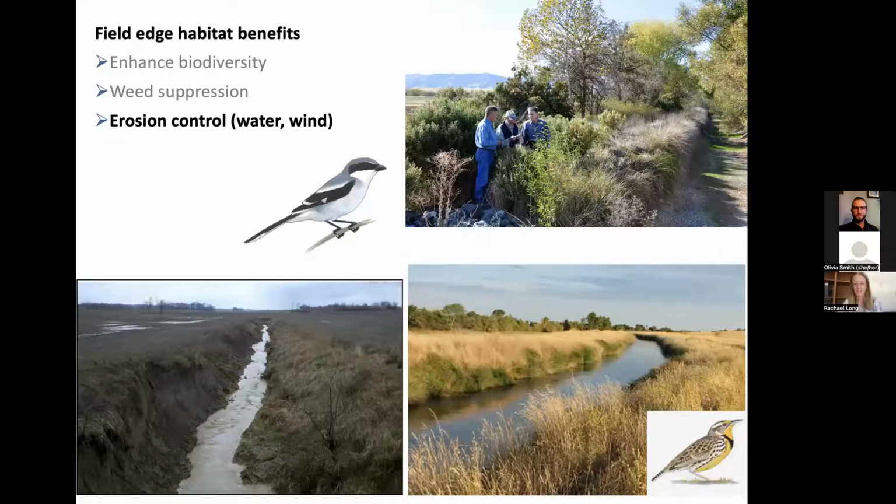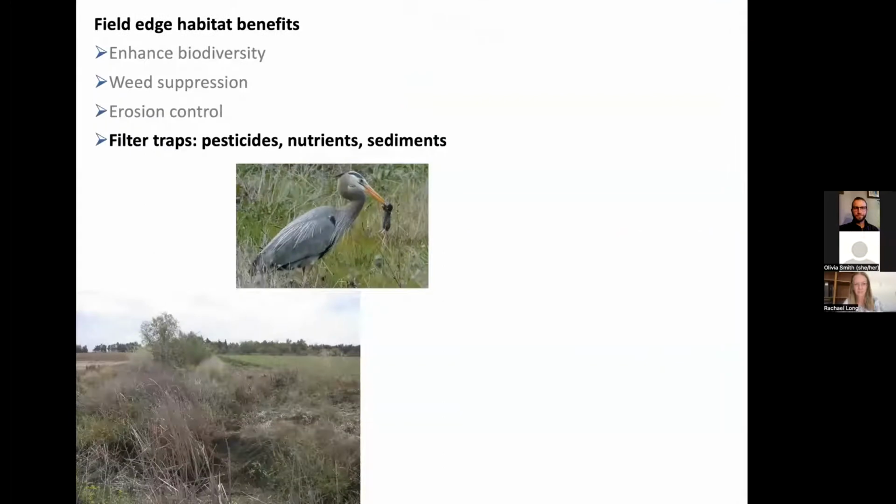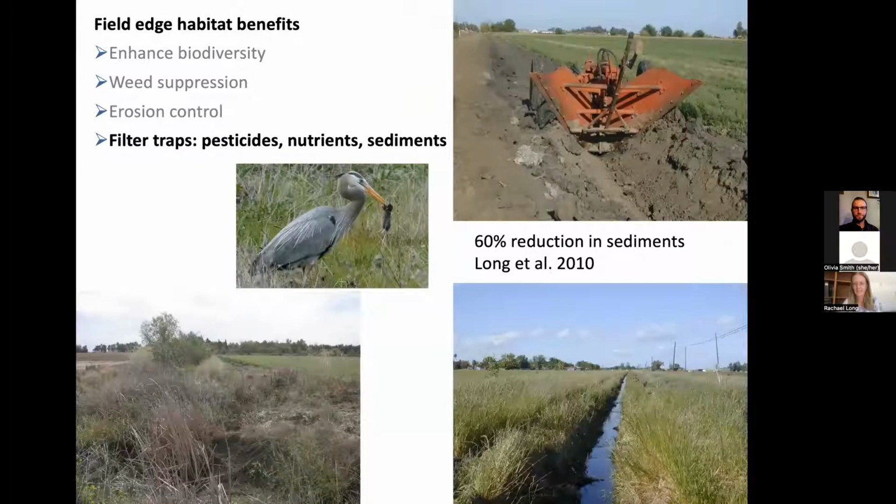The loggerhead shrike, I only see it in hedgerows, and of course it's insectivorous as well as, I guess, feeding on other critters. Filter traps: hedgerows that, for example, are in these drainage ditches can trap pesticides, nutrients, sediments. I love the great blue herons that I see out there, that they will feast on gophers. And in our work, we actually found that you do see a reduction in sediments and sediment-associated pollutants like phosphorus and pyrethroids associated with having vegetated drainage ditches.